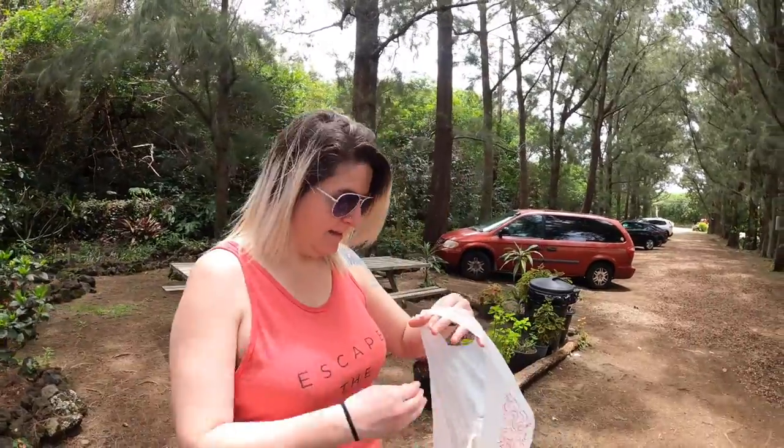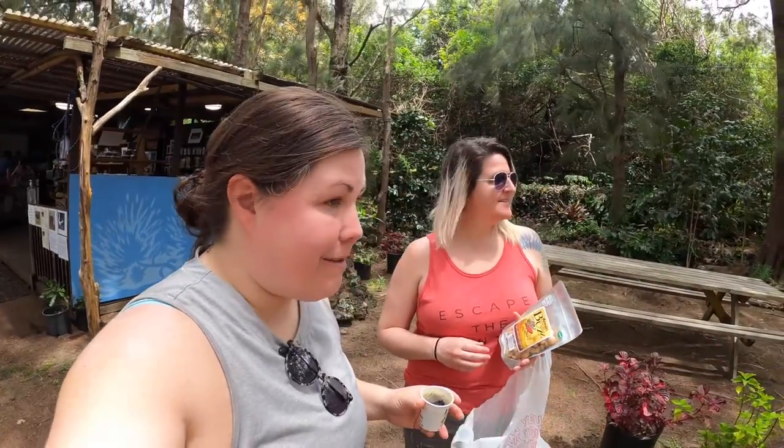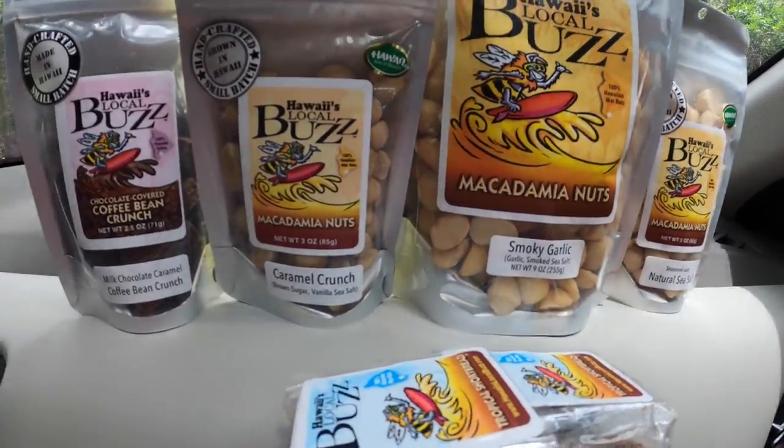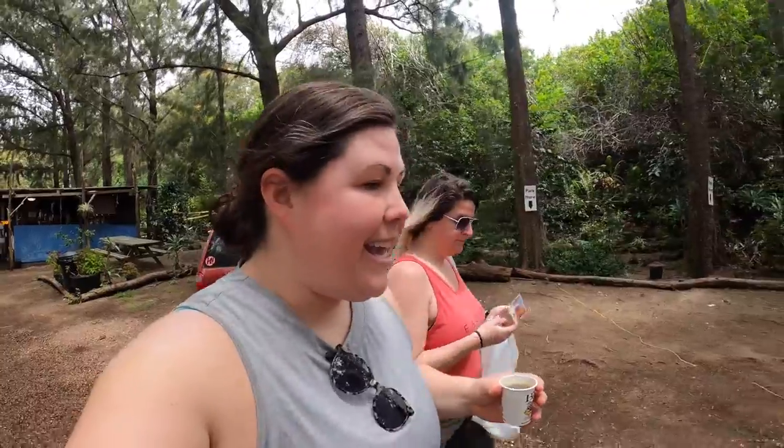What'd you get? A very big bag of smoky garlic macadamia nuts. It was so good. I love garlic. The garlic parmesan was also good, but we stuck with garlic for our macadamia nuts. And then we got a few macadamia nuts for gifts, and we got some milk chocolate with coffee beans. So often you have chocolate covered coffee beans, and these have it crunched up. It's so good. We of course also got some samples of coffee.